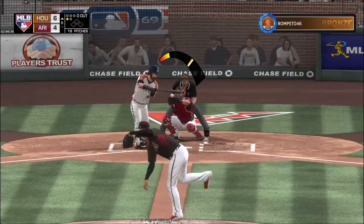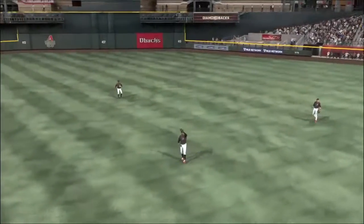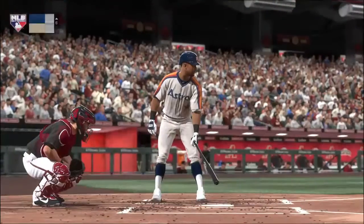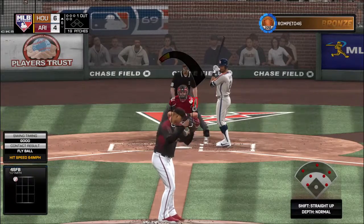Here's the 0-1. Now here's a swing and a high pop-up drifting into shallow right field. Here's Scope to make the catch, and there's out number 1. Here's Chris Davis now. He comes in 1 for 2 with that home run he hit earlier.